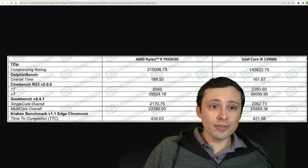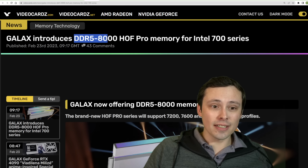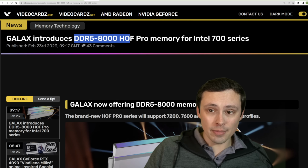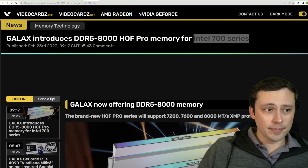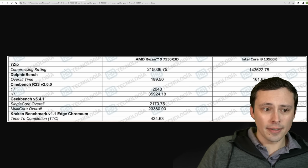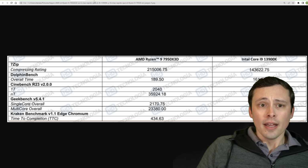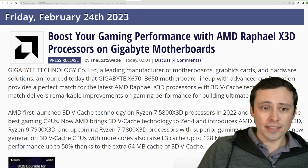For example, as we move to our next news sources, Galax is introducing some new DDR5 8000 memory that the Intel 700 series motherboards can support, which again isn't going to work on the AMD system here. So again, just something to keep in mind there, again, with those KSs and faster memories being available.